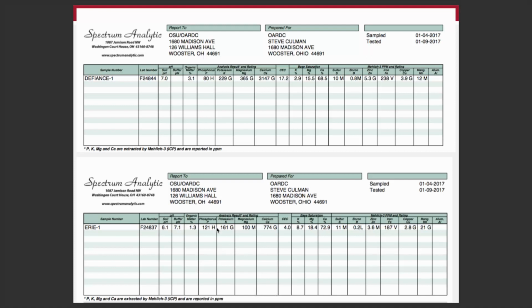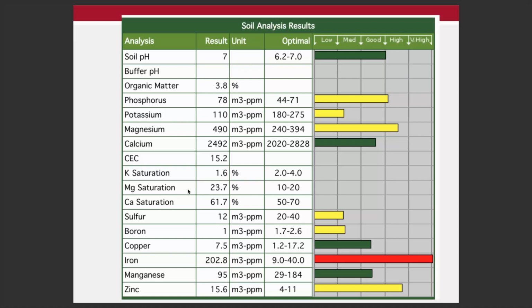Just showing you some more examples. Here's a good example where you see the result. This is the absolute number based on the different nutrients: calcium, magnesium, potassium saturation, which we talked about already with the CEC section. Here's the unit of measurement, either a percent or Mehlich 3, parts per million. These two columns are the values that you get that are absolute in some ways. But then we have the optimum column, which tells you what your soil test values should be. For organic matter there is no optimum because it depends on soil type. For pH, we say 6, they're saying 6.2 to 7. For phosphorus, 44 to 71, etc.